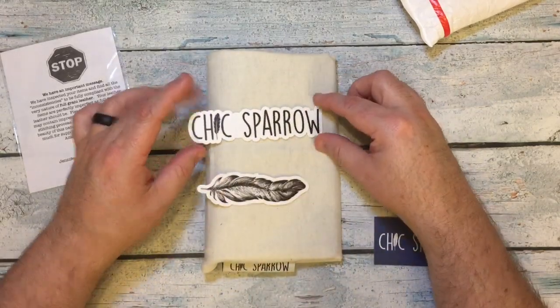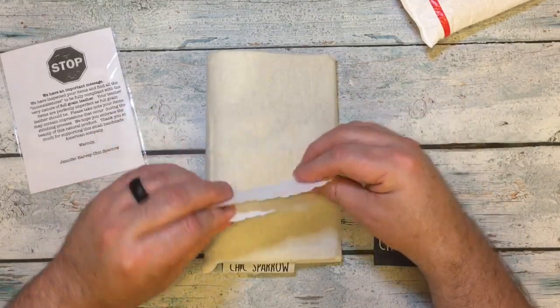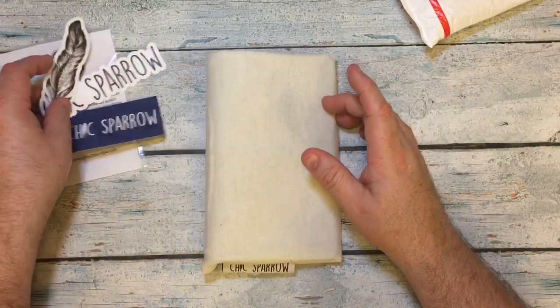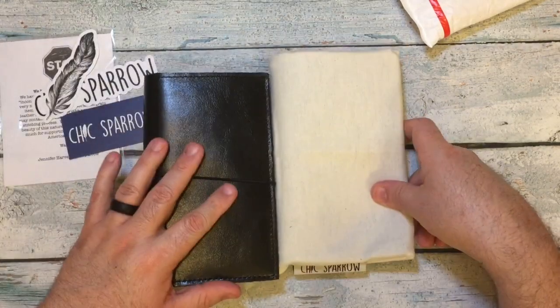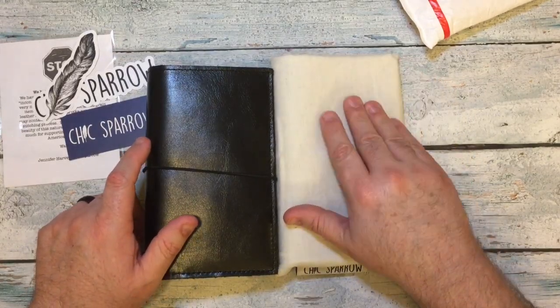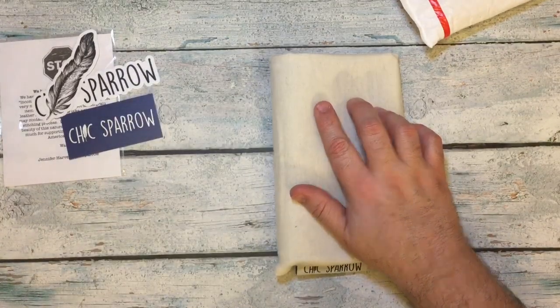So here are the cute little Chic Sparrow stickers. I think last month was the little penguin, which they don't have anymore. So there's their business card and their stickers. And you'll notice it's the same size as my chocolate creme brulee. It's the same size as my, what is that color? Buttered rum and Mr. Darcy.